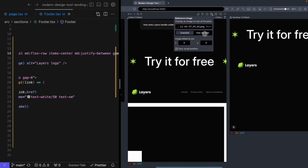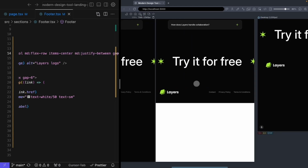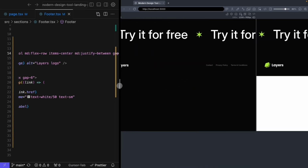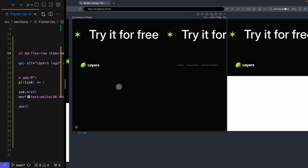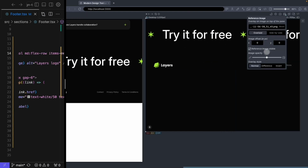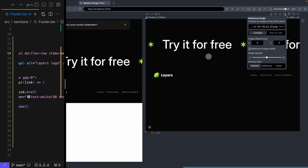So I'm going to pull my reference image back out to side by side and go up to my desktop view. In this view, I don't think anything's changed, but we want to ensure that by going ahead and overlaying our reference image on top of this code as well, and everything looks perfectly aligned, which means that quickly our footer is done and it's time for us to come back and look at all of the great animations we're going to add to this landing page to really make it pop.